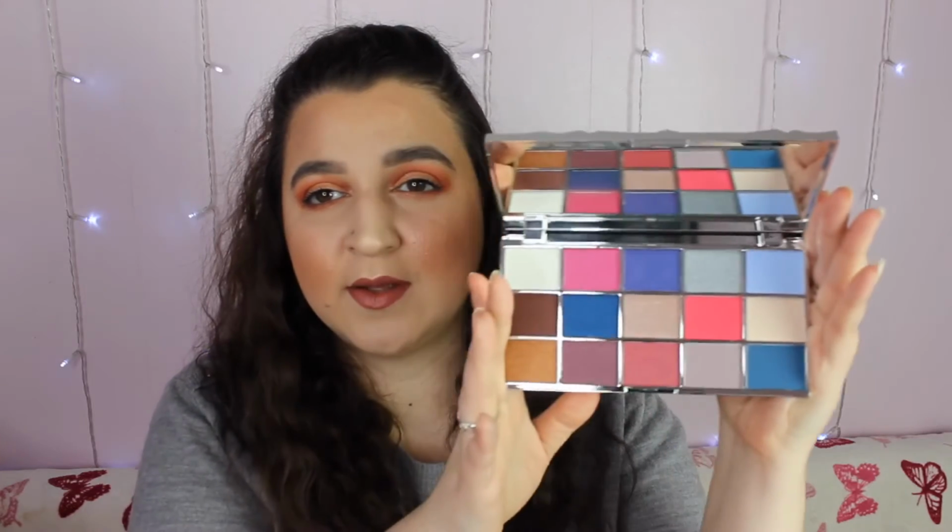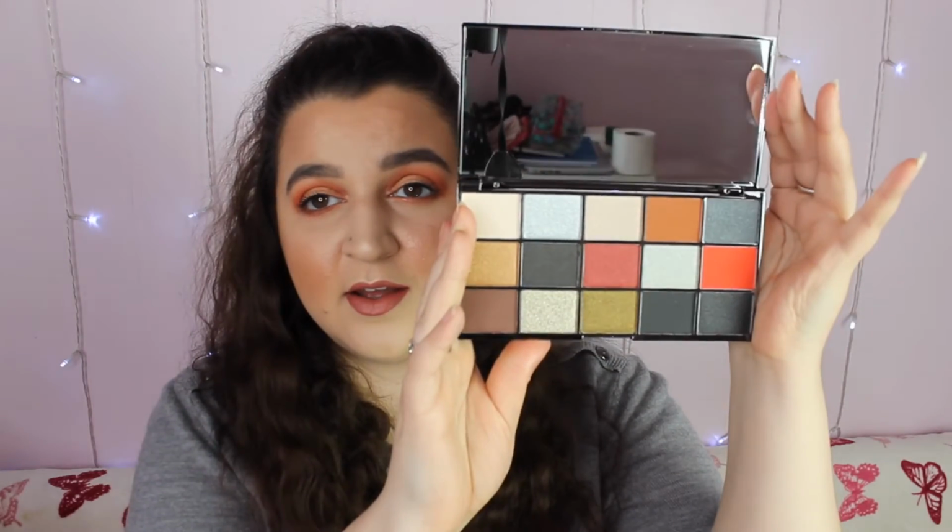Then I bought the Glass Mirror palette, which is actually a bit smaller than some of the Revolution palettes. And it just looks like this. Then I bought the Black Ice palette to match the highlighter, which looks like this. There really isn't many mattes in these. Like in this one it has 5 mattes and the rest are shimmer. And that's what I'm saying, I think that's why I like the Colour Books a bit more, because you've got the same ratio of mattes to shimmers.